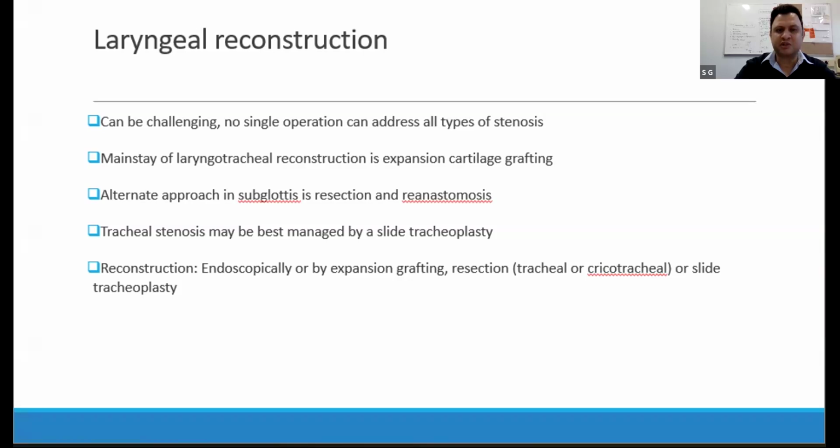An alternative approach in the subglottis is resection and reanastomosis, and stenosis involving the supraglottis and the anterior glottis is amenable to laryngoplasty. Tracheal stenosis may be managed with a slide tracheoplasty. In terms of reconstruction, endoscopy or expansion grafting can be done, and resection or slide tracheoplasties may be done.